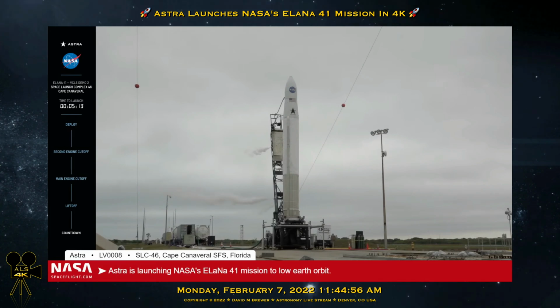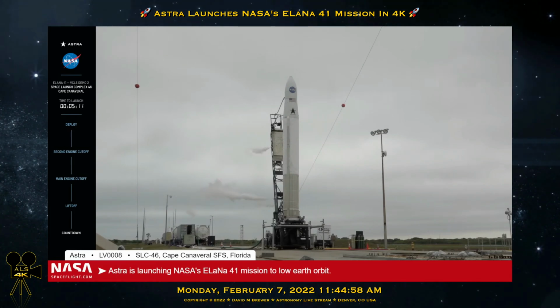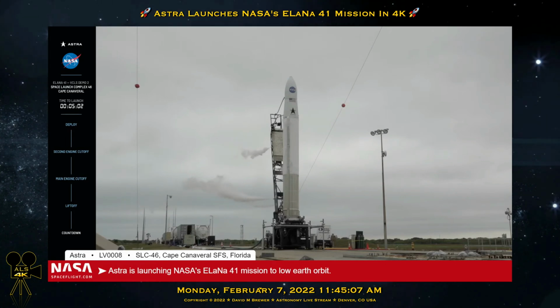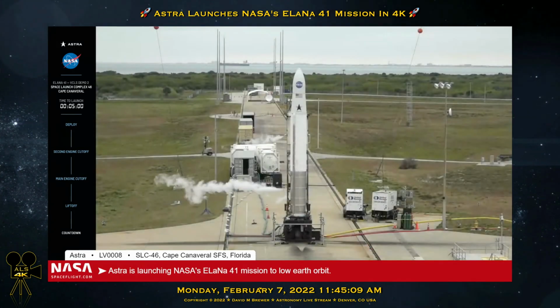Coming up in about 5 minutes, Flight Director Chris Hoffman will give the final briefings ahead of the final business end of the countdown, and the rocket is, before too long, going to be taking over internal control of the countdown itself and getting towards liftoff. 5 minutes.